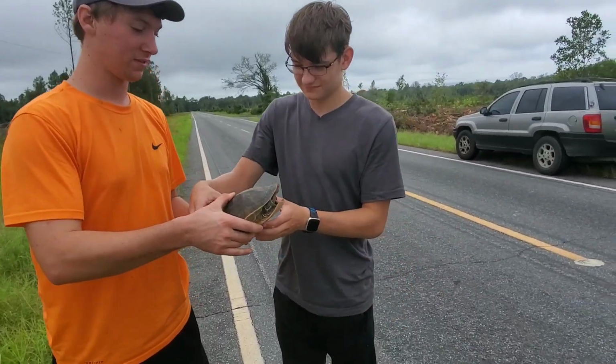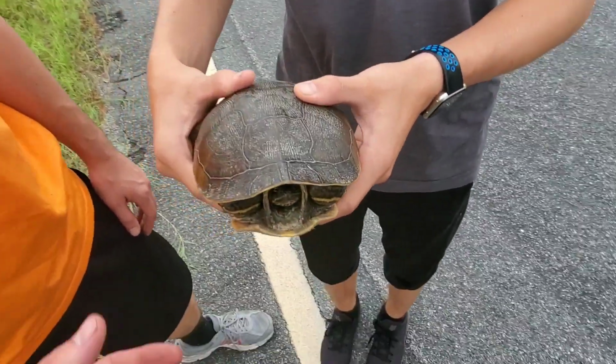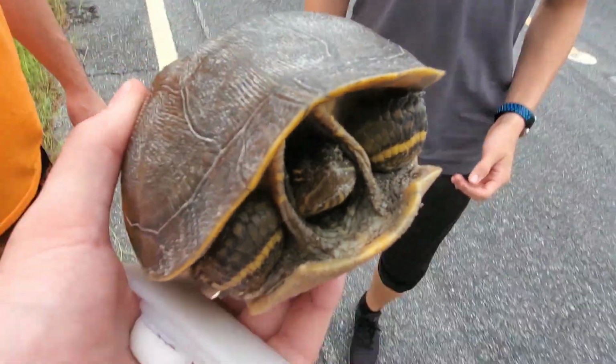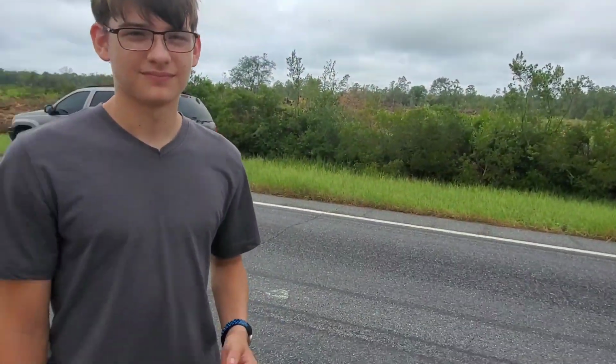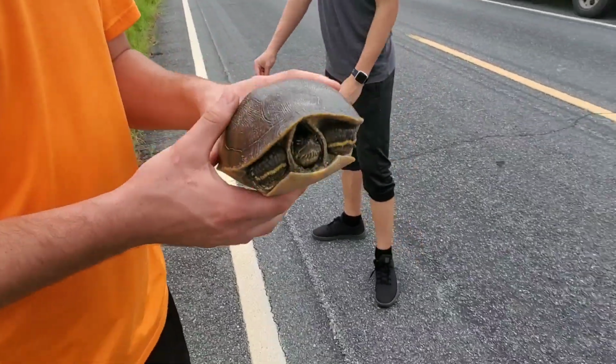All right, guys, we just cruised. We've been cruising for like an hour and haven't seen a thing. And then we found a chicken turtle, of all things, just starting to cross the road. And I was hoping he'd come back out so we could see his long neck, but I don't know if he's going to do that. Come on. How heavy is he? He's pretty solid. Pretty dense.